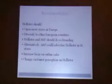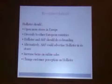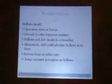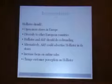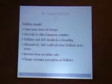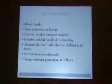And we think that increased focus on sales should be a good option, and as accessibility is one of the biggest issues the company faces, online sales should be the top priority. Also, Hollister should work on changing customer perception. For example, people tend to believe that the prices are the same in both stores, whereas Abercrombie and Fitch says that Hollister is way cheaper.